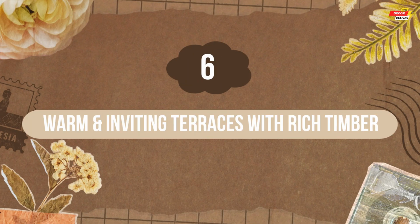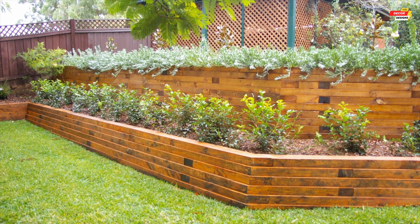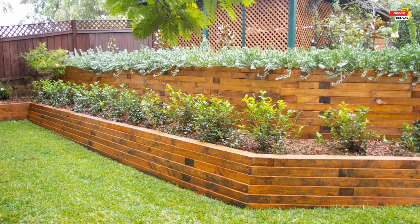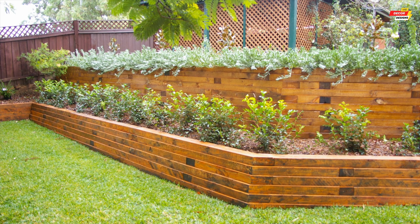Six, warm and inviting terraces with rich timber sleepers. This photograph captures a beautifully executed retaining wall constructed from rich, warm-toned timber sleepers, arranged in horizontal layers to create distinct terraced levels. The natural wood grain and varied shades of the timber add a cozy, rustic charm to the garden.